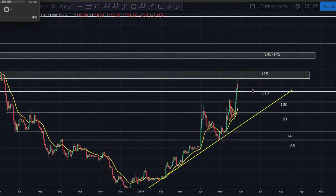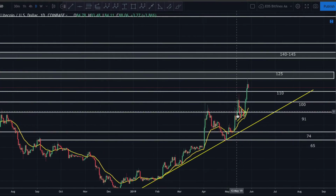All right, so yeah, if we do break below 110, as I said, I think it'll be a quick drop to at least $100, if not $91 to $92. This area of resistance then turned to support back here. I would expect it to act as support again. That being said, that's also going to bring us down to our 21-day EMA here.